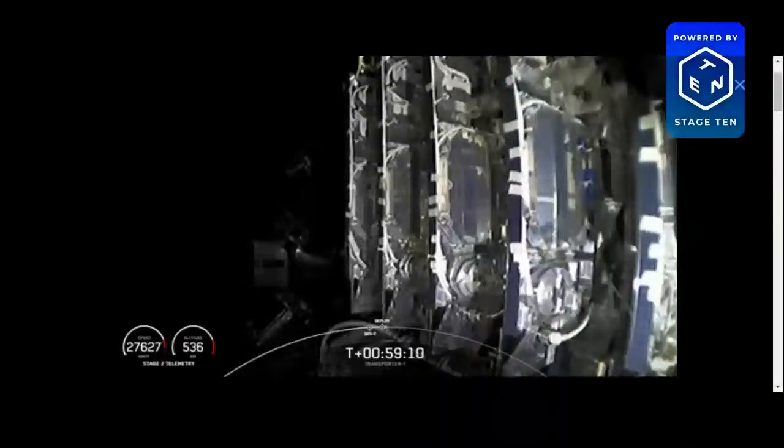In just a few seconds, we should be starting up the deployment for our customer Maverick, which contains 3 CubeSats for NASA's Small Spacecraft Technology Program's VR3X mission. It's going to be deploying from the aft end fuel dome, which essentially is a small platform mounted on the back end of the second stage fuel dome, right above the MVac engine. Aft end payload deployed.